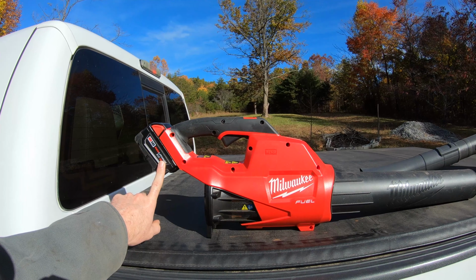So lithium batteries have definitely made some advances in technology over recent years. Definitely a lot better than the nickel metal hydride batteries they used to use in devices like these. You can get more cycles out of them and they just last longer. They're just a lot better batteries overall. But gas-powered leaf blowers are definitely still leading the race as far as power goes.